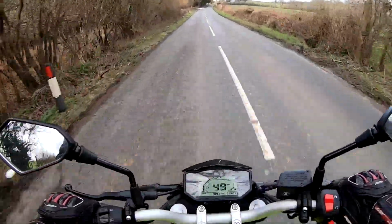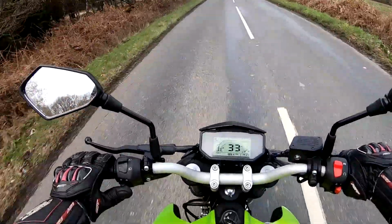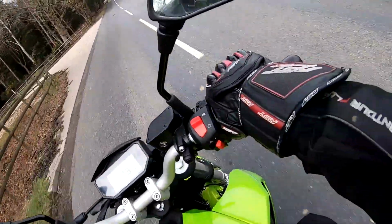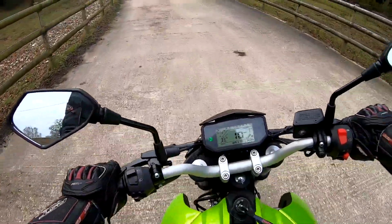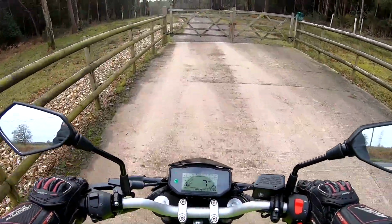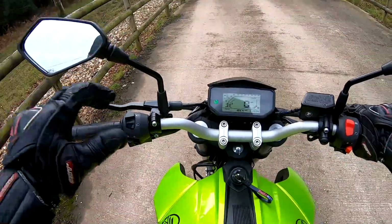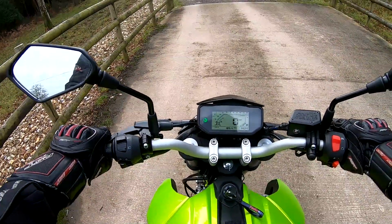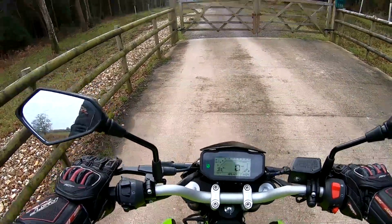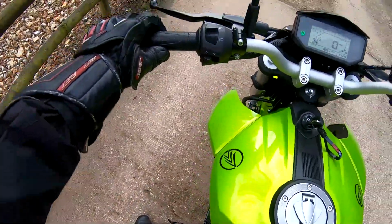So LED indicators on this, nice and bright. LED headlight, we'll look at that in a minute. It's my favourite little spot, as a lot of you know. Just see what it's like into neutral. Yeah, that's lovely. The gearbox is really good on this. But I must admit, for a Chinese bike, the whole feel of it is very good.